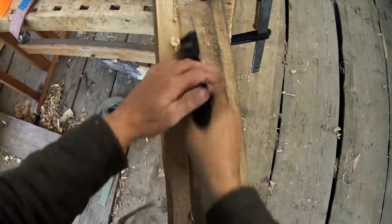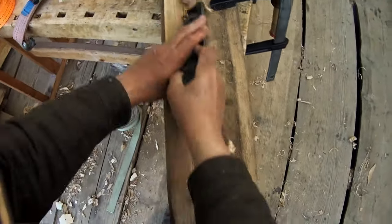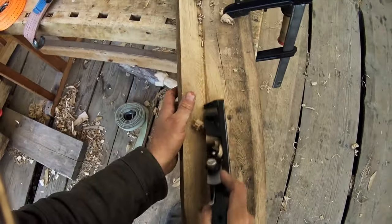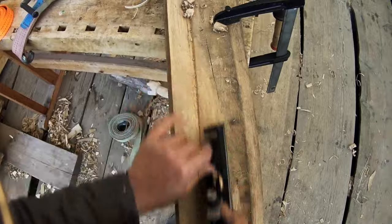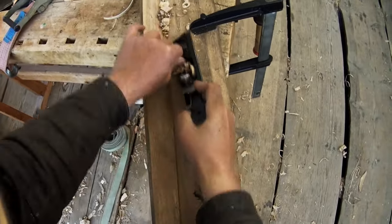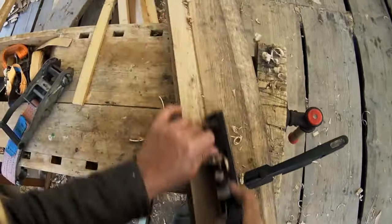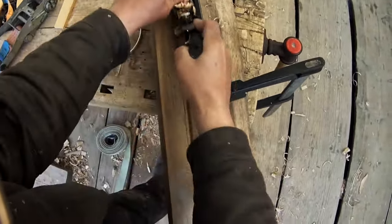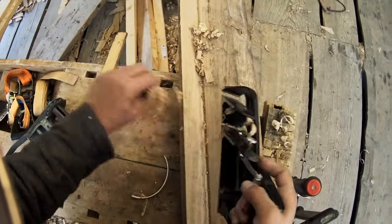Keeping this plane slightly angled up so that the bed doesn't touch the left-hand side of the piece of wood there, just the front edge. That stops the blade from going right down into the V, because I don't want to cut the nice flat surface on that left-hand side of the piece of wood, which would happen if I allowed the side of that bed to go right the way down.